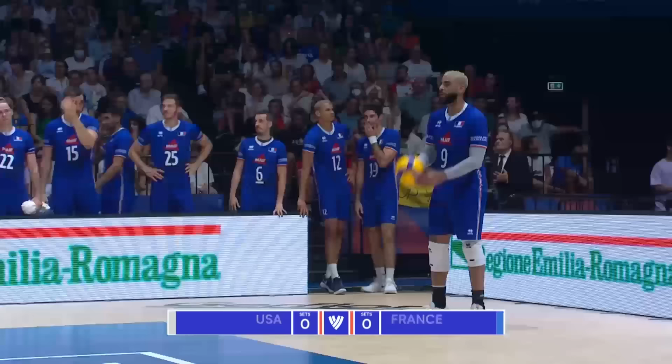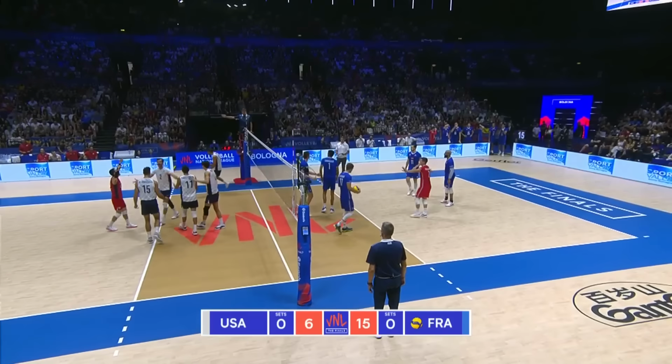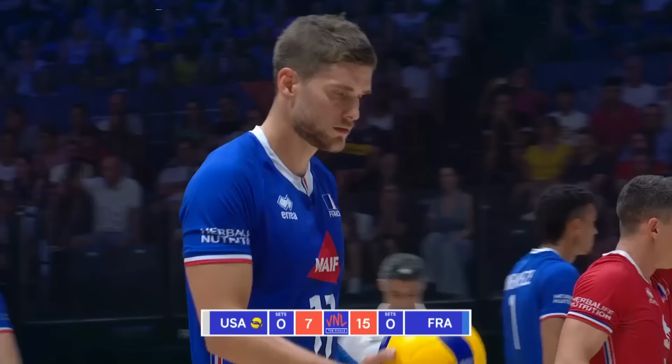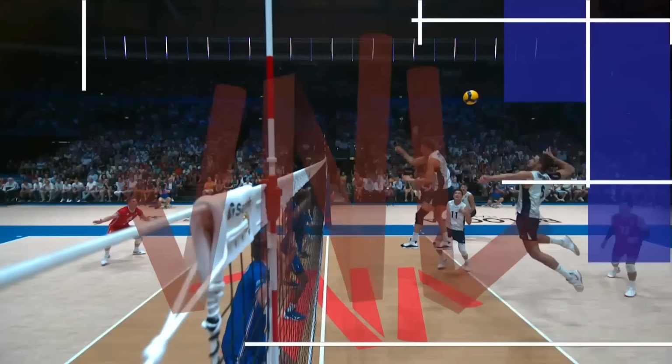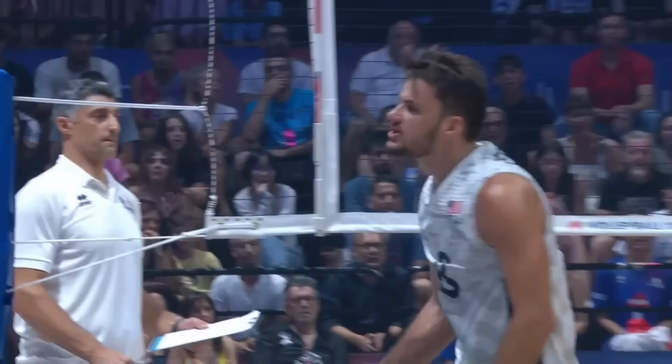Kyle Russell has come in, and Carl Ensing has gone off. One opposite for another. Something to build on for the USA, perhaps. Getting that pipe attack going is going to be big for them. If they can handle the ball perfectly, everybody has seen what they are able to do out of the back row, beating that block inside of it. And Yeezy's there, just can't get over the net.